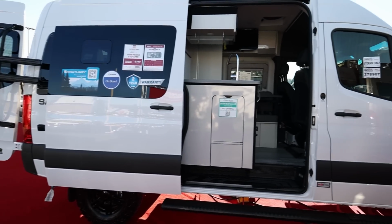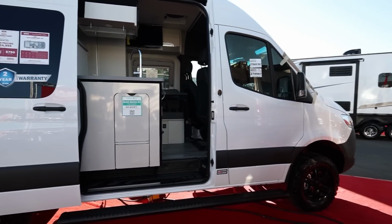If you want to go off-roading, you got the Sanctuary four-wheel drive for those who like to go off-road.